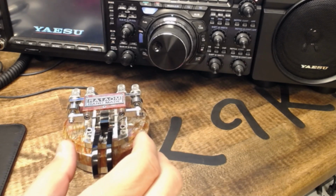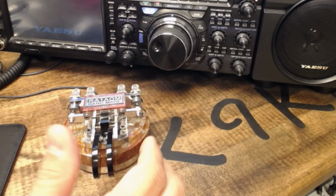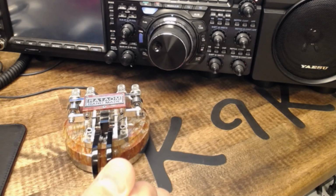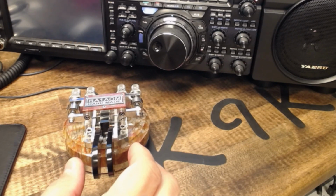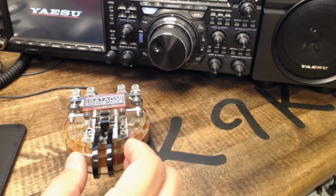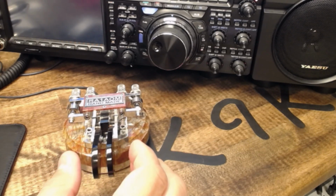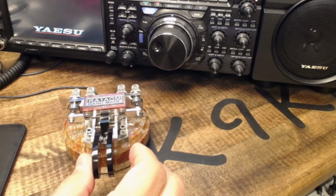That's kind of a fun one. Let's do that one more time. That's VP. We're the VP of CW. I also had a friend that had a VX at the end of his call sign. Let's do VX. How about that? So that's a V and an X together.